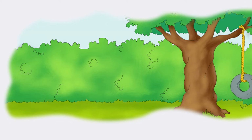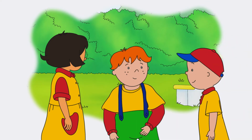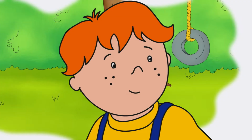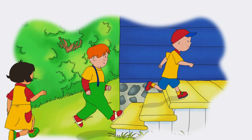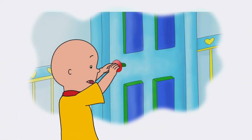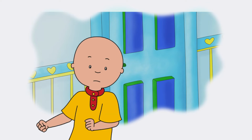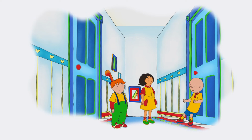Caillou looked around the yard, but there wasn't a toy in sight. I know. Let's play with the toys in my room. I've got sculpting clay. Yeah, and remote control cars. And tabletop hockey. Caillou had lots of exciting toys, but there was a small problem. He couldn't get into his bedroom.